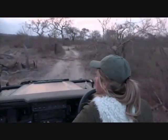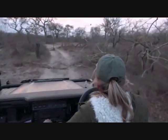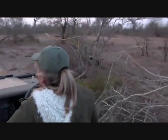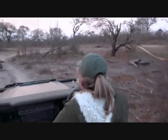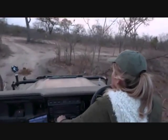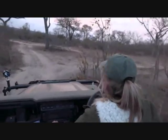And we have some obstacles up ahead, courtesy of the elephants. They're quite big and a bit thorny, so we'll come and move them a little bit later. And we have another obstacle in the road. Thank you, elephants, for your kindness this morning.